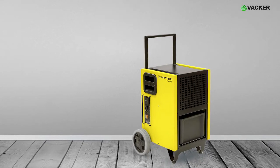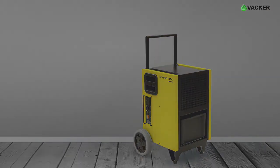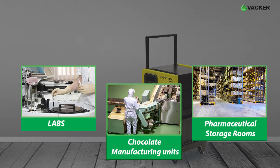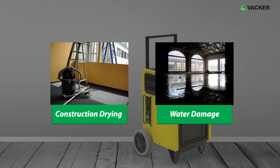This smart dehumidifier protects your humid environment and is ideally designed for labs, chocolate manufacturing units, pharmaceutical storage rooms and also for construction drying, water damage and other demanding tasks.